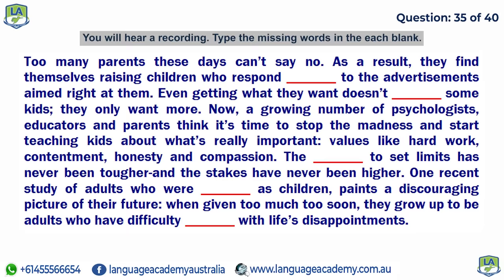The struggle to set limits has never been tougher and the stakes have never been higher. One recent study of adults who were overindulged as children paints a discouraging picture of their future. When given too much too soon, they grow up to be adults who have difficulty coping with life's disappointments.